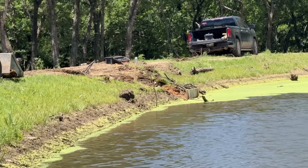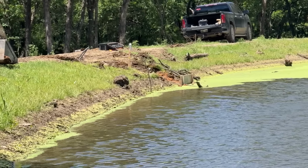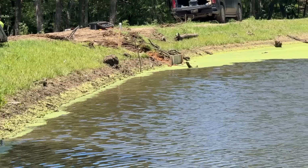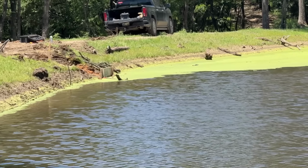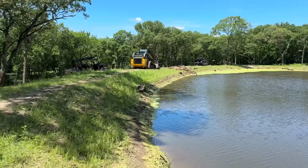So what he's going to do, where that 2x12 is right there, he's going to dig down 12 to 18 inches, kind of make it like a thickened edge, almost like a footing, so that water can't eat underneath that, and it'll be a couple feet below the actual water line when the pond's full. So should, in theory, solve our problems.